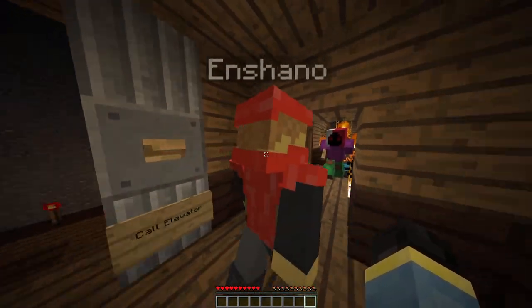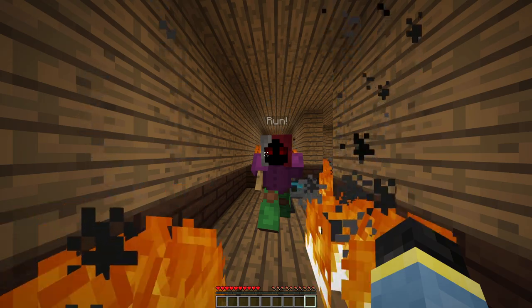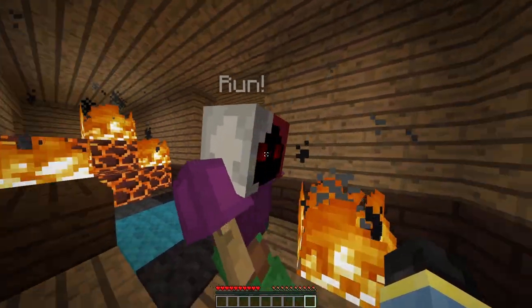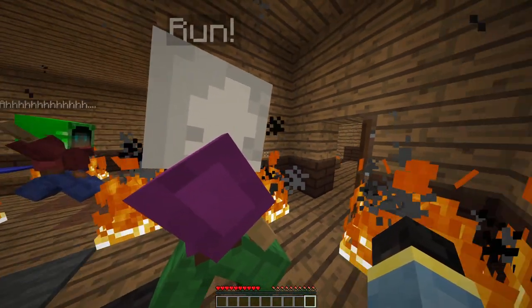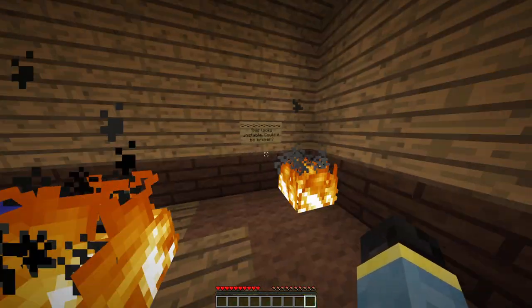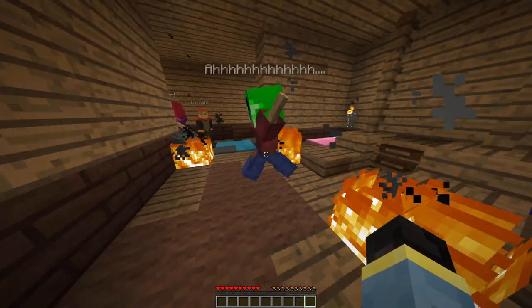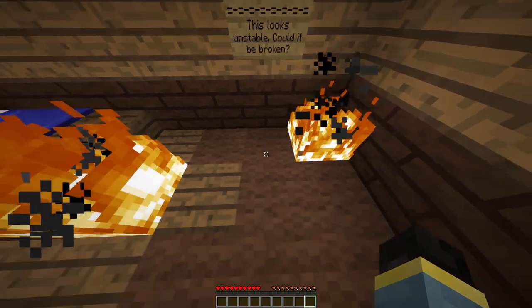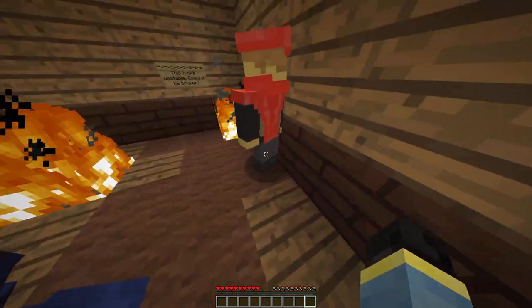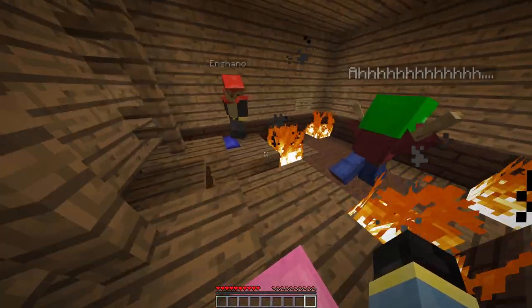Well, it got you out. Yeah, it got you out. What on earth is that? What the hell? Time Frederick? No, this is new Time Frederick. He changed his skin to this. Oh, okay. It's interesting. This looks unstable. Well, it's fire. I don't know how it could look stable. I guess it's the floor that looks unstable. Why do you have unstable floor in your building? It doesn't seem very safe.